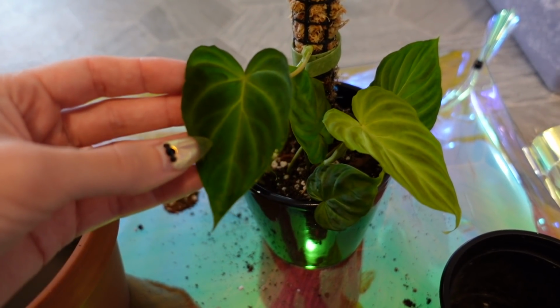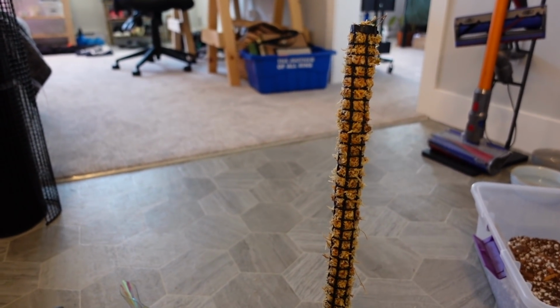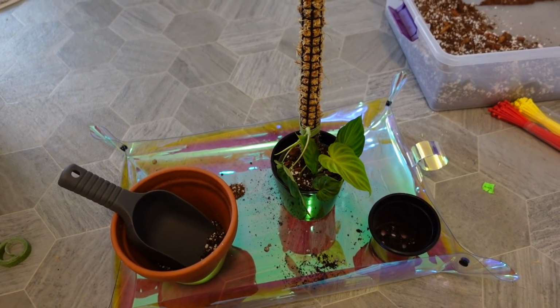So I'm gonna pop it back in the cabinet, but you know what? I'm pretty happy that it's on a pole now. I thought that pole was gonna be really small too, but it's super long for this plant. It has tons of room to grow.